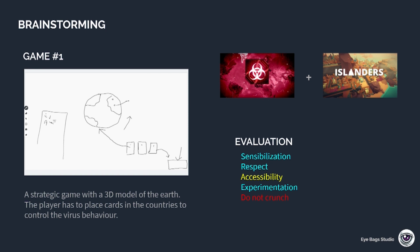For example, this game works well for the sensibilization, to take the theme seriously, and experimentation, but it is not very accessible because there are a lot of systems. And the major problem is that this project is too big and complex to do, so we discarded it.